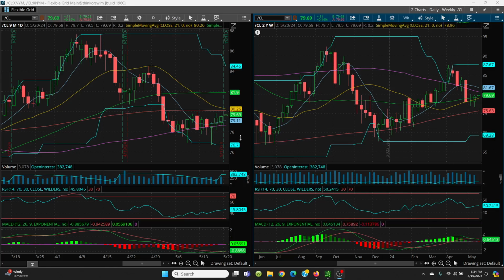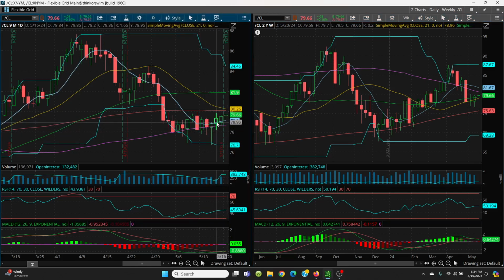Okay, here we have crude oil, your daily and your weekly chart. Now, we can see here we had that nice double bottom action. That was really, really nice. Came in there last week. Then we've had three green candles ever since. Now, it rallied up here, but you notice it couldn't get through that 200-day.